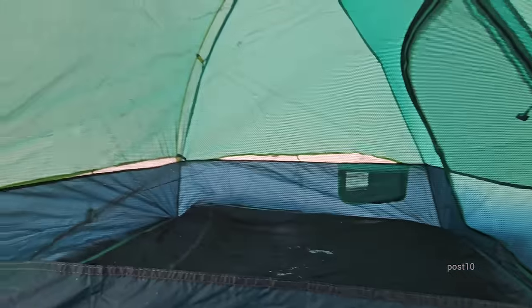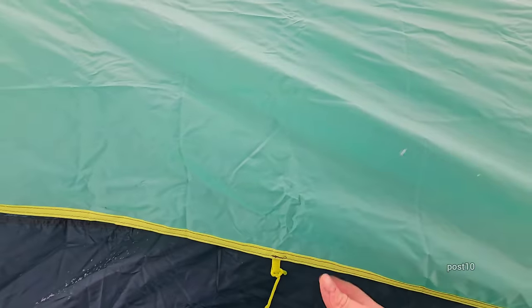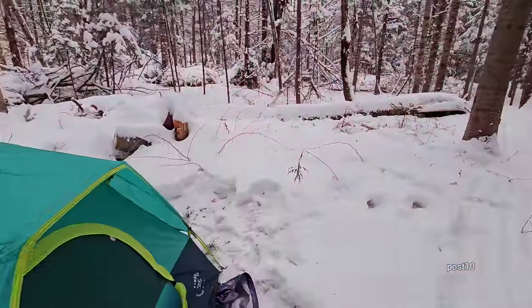You see, the entire top is a screen. Three walls of this thing are a screen. Any wind is able to get in there, so it's not much of a temperature shelter at all.